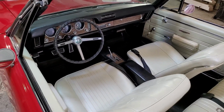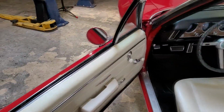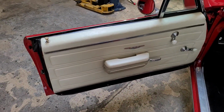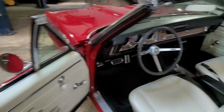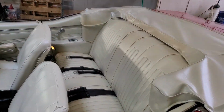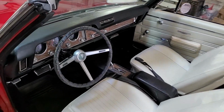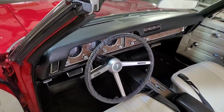And the dash is gorgeous. Door panels are beautiful. Windows roll up and down smooth with no issues whatsoever. I think rubber seals were replaced when they did the paint job, some of them, not all of them. The top is beautiful. You'll see that in the pictures. The top functions perfectly. Car, like I said, drives wonderfully too.